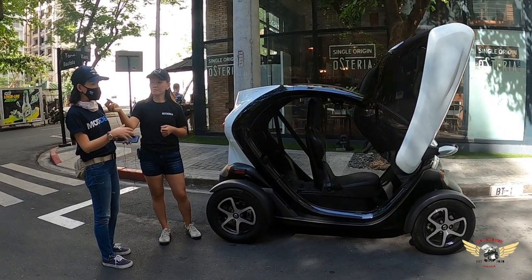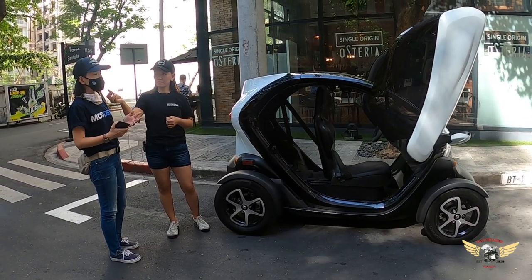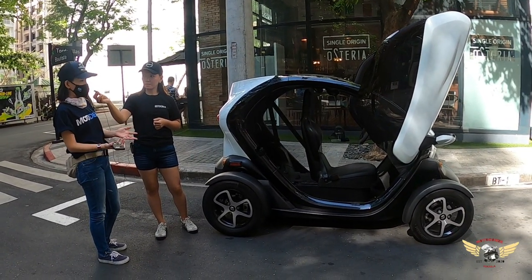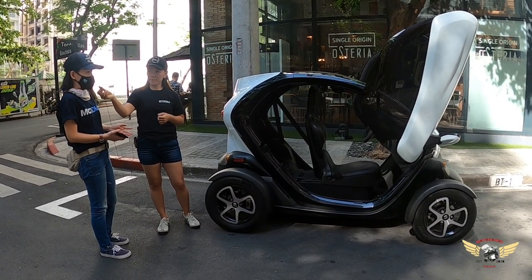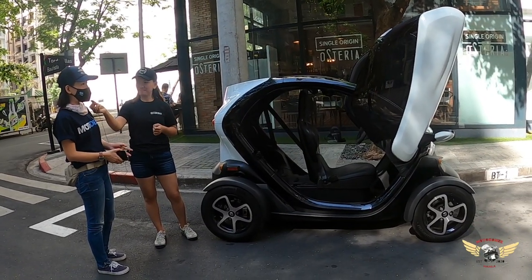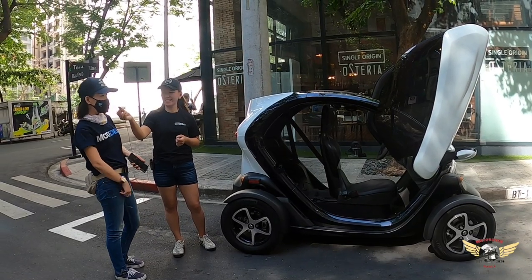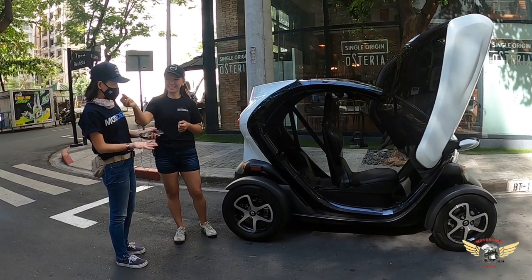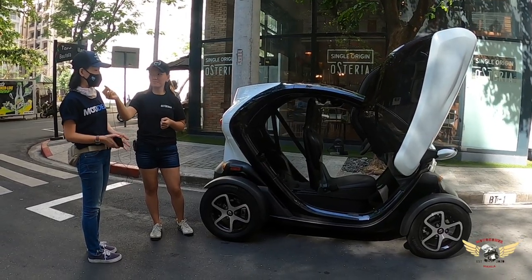And then, yeah, being electric, and I think the steering wheel, it's all very similar to your regular vehicle. It's just that I guess it looks pretty easy to park. You don't need that much space. It's very compact. Cute yung scissor doors niya. Quite different. And maybe, you know, coming from a brand like Renault, we could expect something really nice about it.